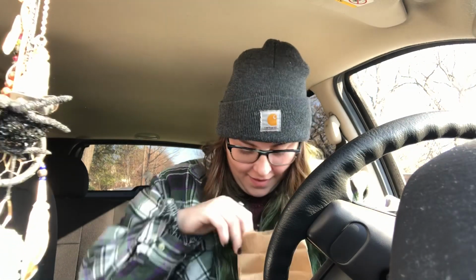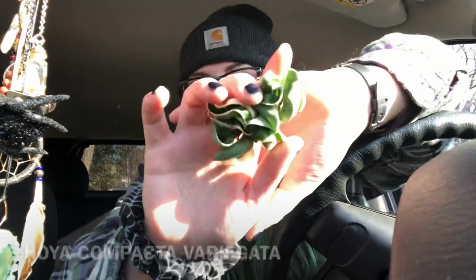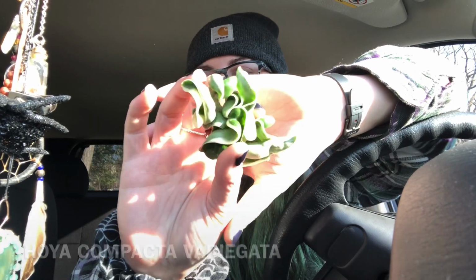No way. No freaking way. There are two different Hoyas in here. One is a Hoya Manaloa, and the other is the Hoya Compacta Variegata. Oh my god! Well, now I feel much better that I brought a plant to give to her, because this is so nice of her.